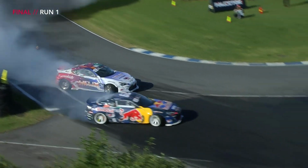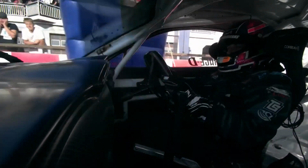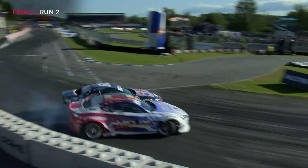Does it make sense? They're not going to let it make sense as they fire through. Separation as Jack gives Conor the room to manoeuvre now. As Jack once again looks for a side of his brother's car and he batters him across the line. Who's going to take the win? Last run, Jack Shannon in the lead, Conor Shannon in the chase. Mono on mono, brother on brother, GT86 versus GT86.